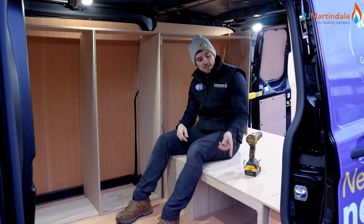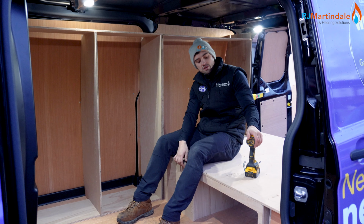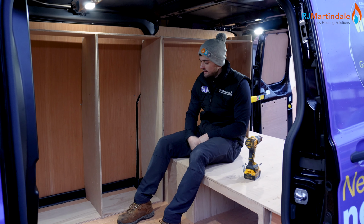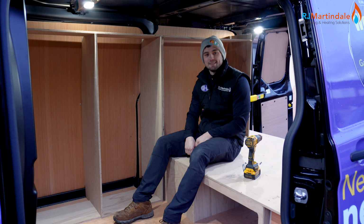The designs have changed slightly, but you've got to pre-drill all your holes so you don't split the ply, and countersink the ply so the screws go in a bit neater. But we should be right tomorrow, and the other will fly in. Took me a bit to get my head around it.